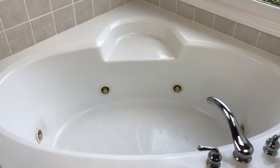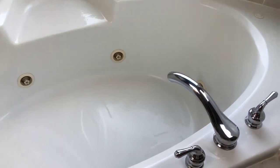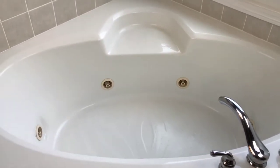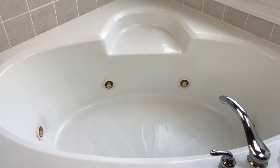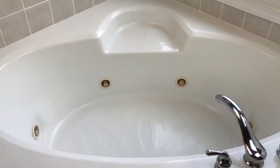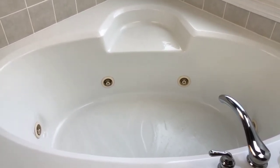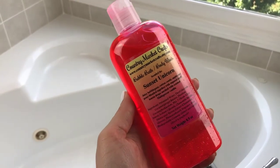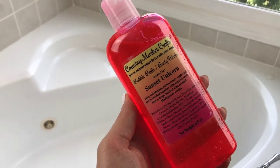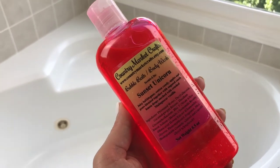All right, so I'm done with my Candy Clouds bath, and there is a little bit of shimmer in the bottom of the tub that I will rinse down. Y'all probably can't tell. But first off, let me tell you guys. So I got in the shower first, and I used this shower gel that I also got in my haul. And of course, you guys know that I love this scent, but this shower gel was so awesome.